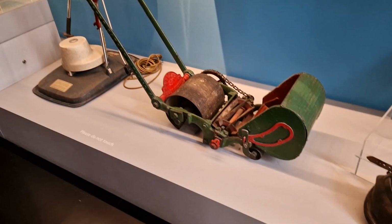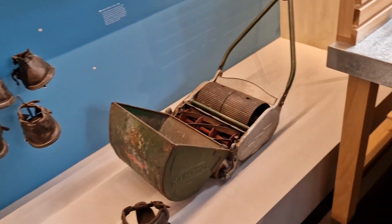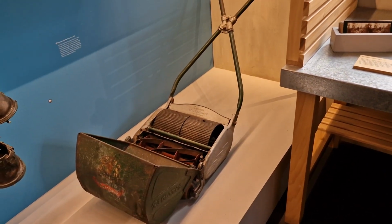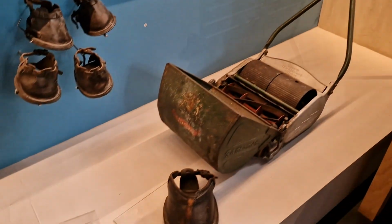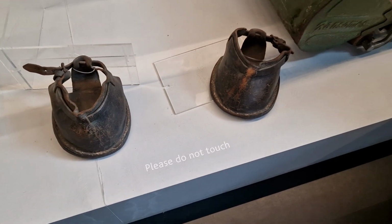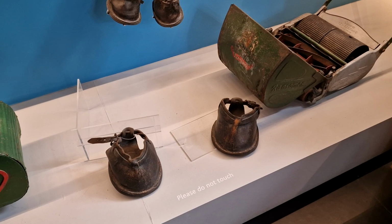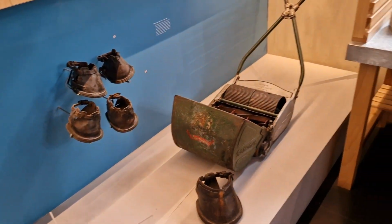My neighbour Cyril had one of these in his shed. It didn't work, but when I was a teenager I had one of these. Not this make, but it was exactly like that. And my nephew Brandon, when he was a kid, he used to absolutely love pushing that lawnmower along. In the old days, when horses would pull along the great big mowers, they'd put these on their hooves so they didn't leave hoof prints in the grass.